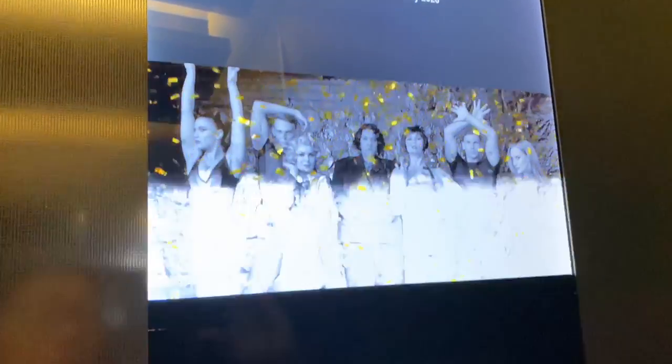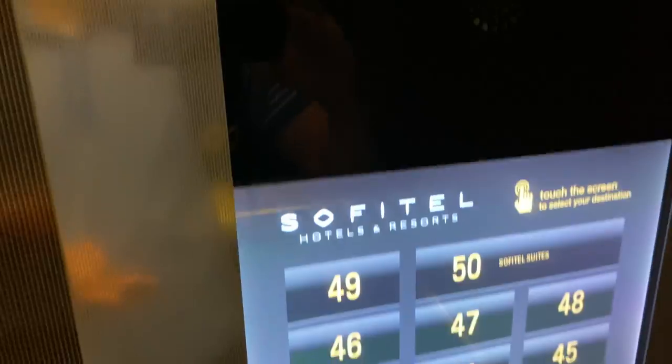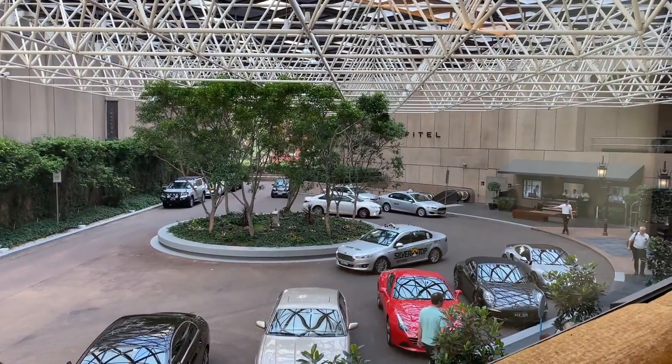Well, my final verdict of the Sofitel Melbourne, well, everything is just okay, it's fine, but I would expect something more for a five-star hotel.